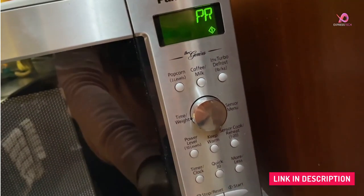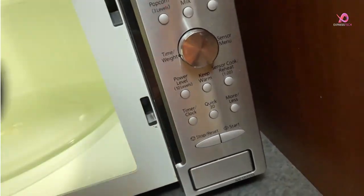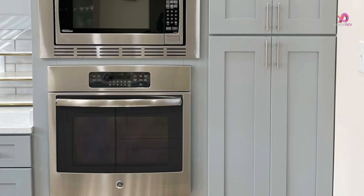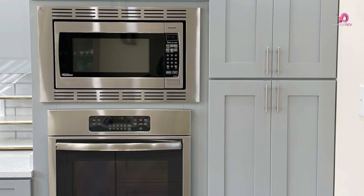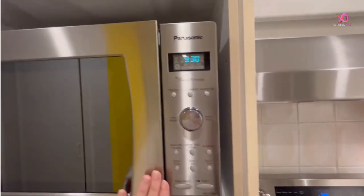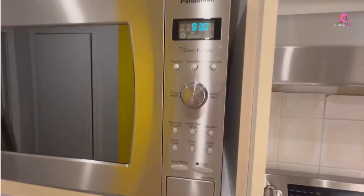Whether poaching delicate fish or braising meats to perfection, this technology ensures that your food retains its color, texture, and nutrients. Overall, the Panasonic Microwave Oven NNSN936B Black Countertop delivers reliable performance and versatility in one sleek package.